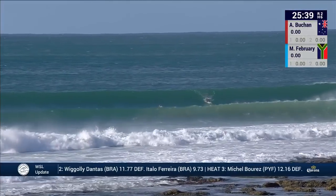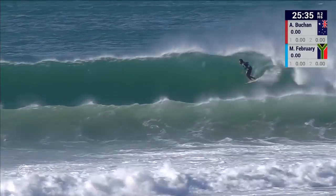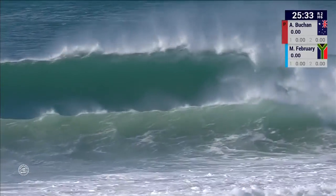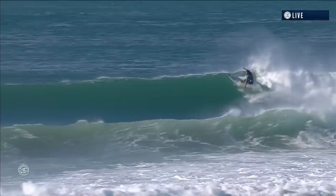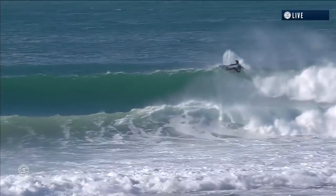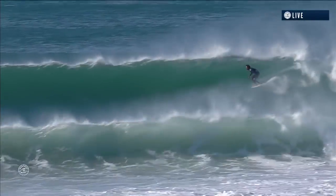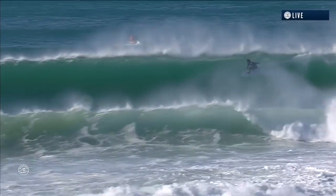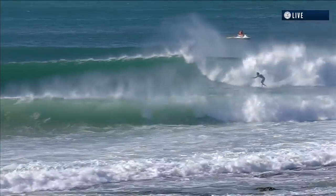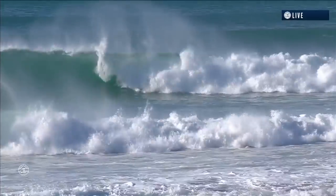If you're in Africa, you're probably right here on the beach. Here we go, Michael February getting stuck into it now. So there won't be a restart in this heat. As Michael just shows us some of that classic style, loading up some speed now, getting in that top portion of the wave to really generate some momentum down the line. Still driving, but he won't find the open face.